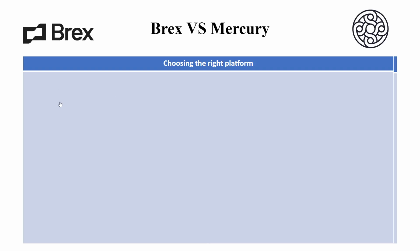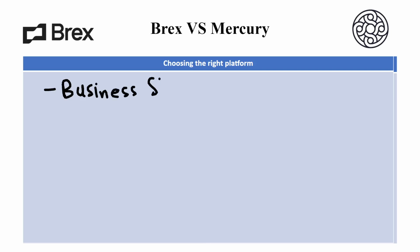The first one we have is business stage. Evaluate your company's current stage and growth trajectory. If you're a high growth startup with significant funding and require advanced features like venture debt or financial modeling tools, Brex might be a better fit. If you're a budding startup with a focus on cost effectiveness and basic banking functionalities, Mercury could be a good starting point.